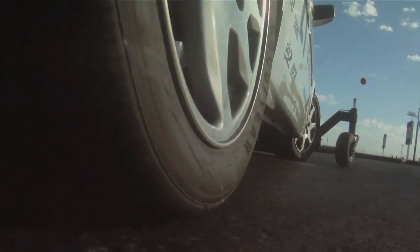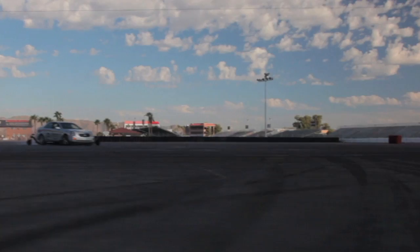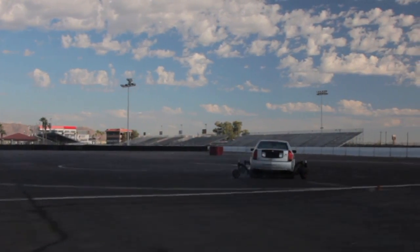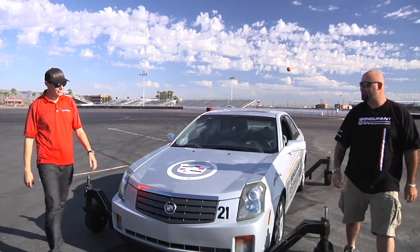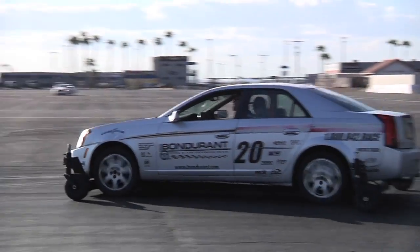Is making figure eights over and over as easy as it looks? No. Is it as fun as it looks? Absolutely. Okay, how was that? Overall, not bad. You're definitely getting it together. Okay. Figure eights look good. You can work on your braking a little bit more. But let's go to the Corvette and try putting it all together there.